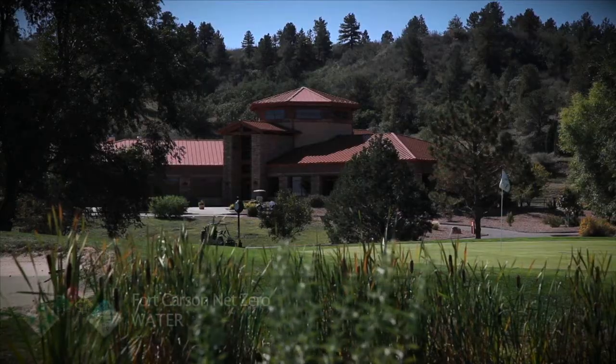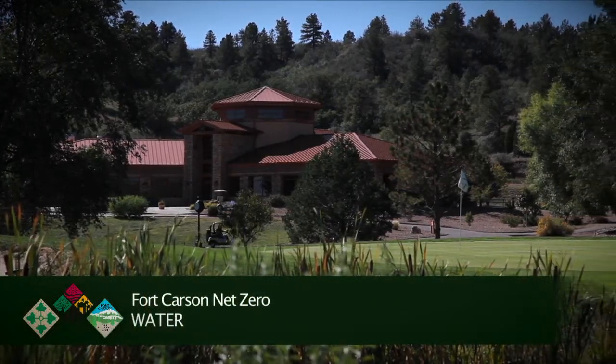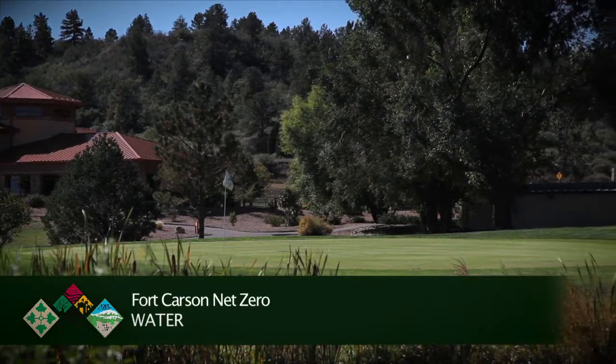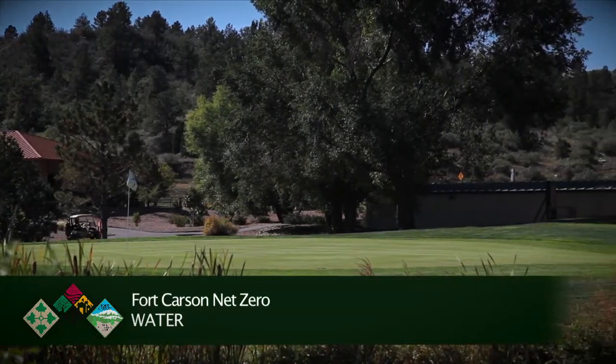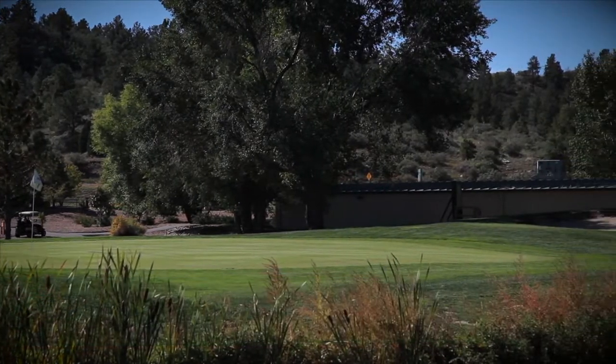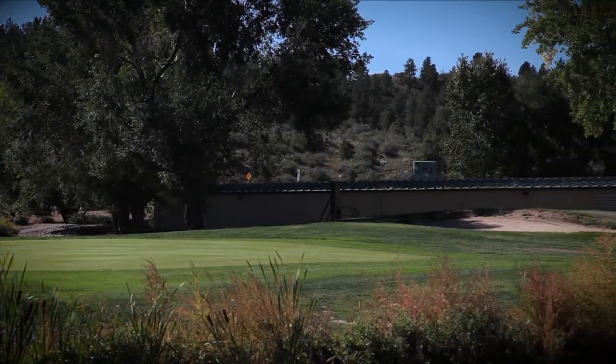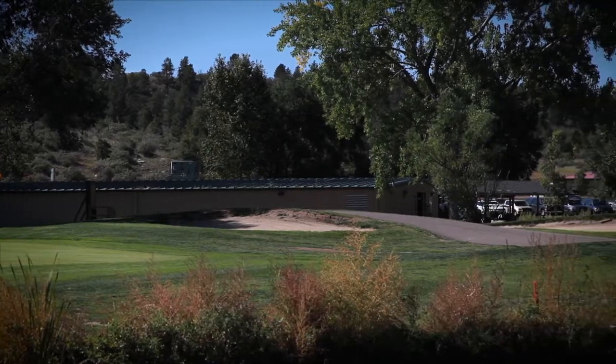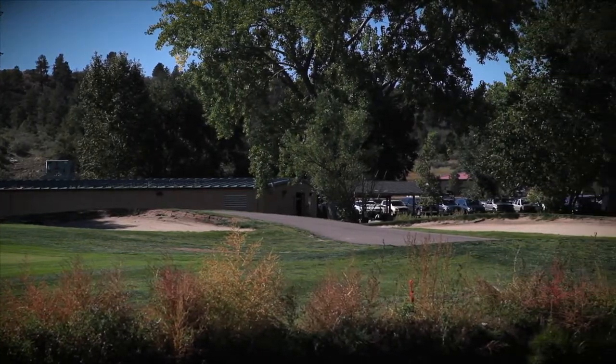year. Under the Net Zero Water program, the post continues to explore ways to reduce water consumption and, where feasible, expand use of the Fort Carson non-potable water systems similar to the system at the golf course. While the use of wireless urinals, low-flow toilets, and other low-flow equipment helps reduce water consumption, one of the biggest challenges is reducing irrigation requirements.